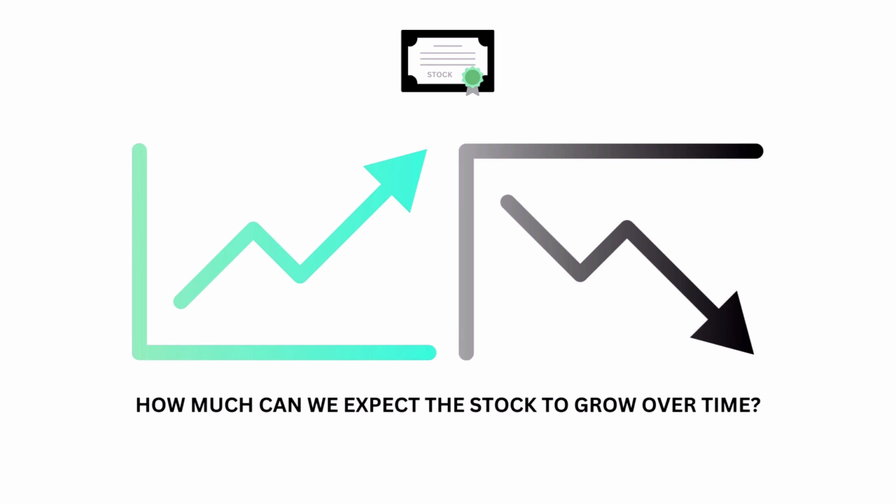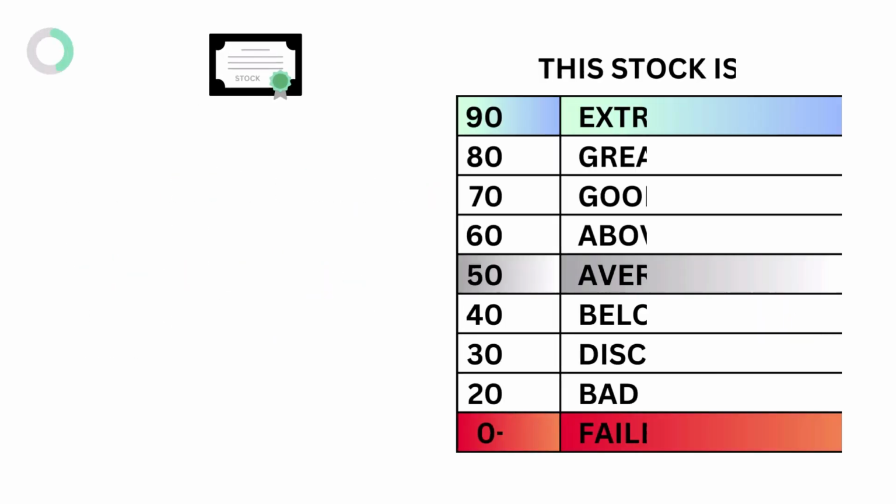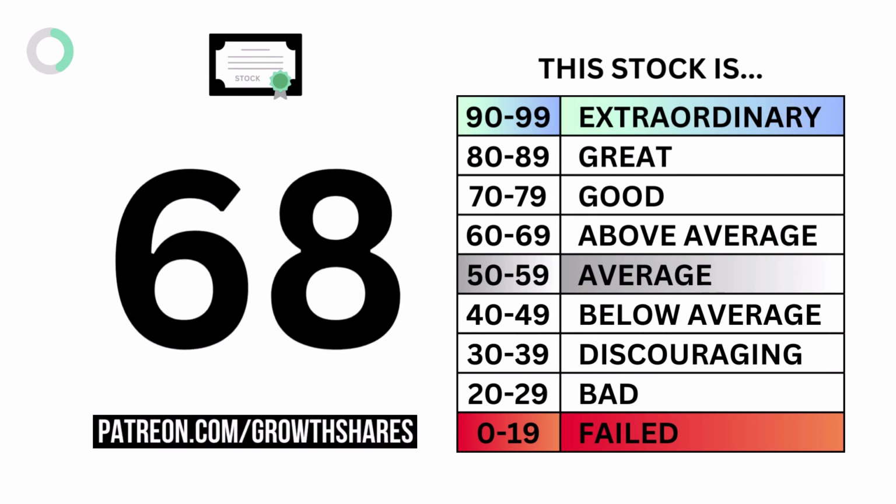Let's next look at the stock. The stock examines how much we can expect the stock to grow over time. Here's the four metric grades. And when we put them together, we get the company's stock grade.